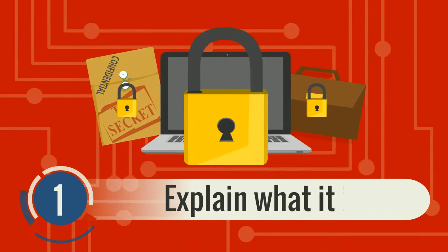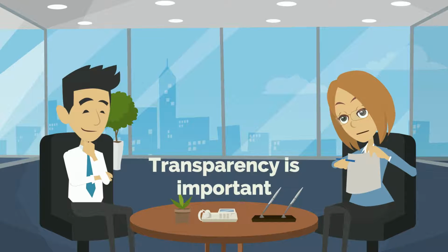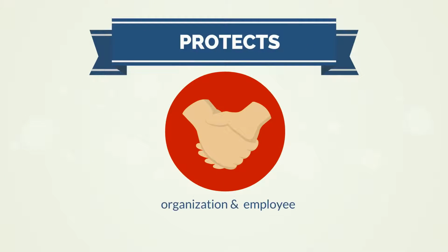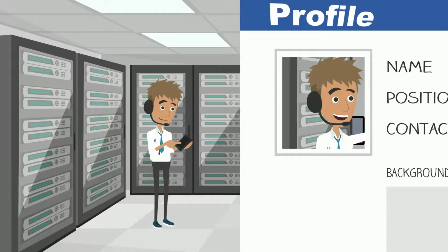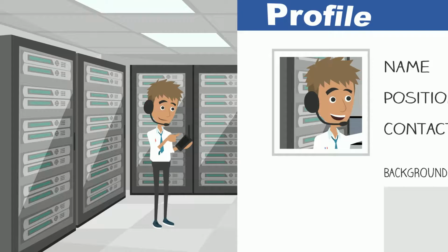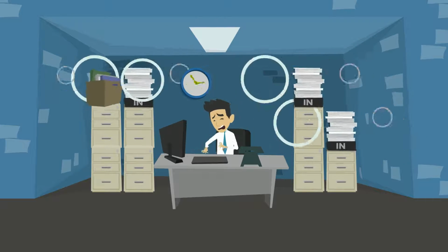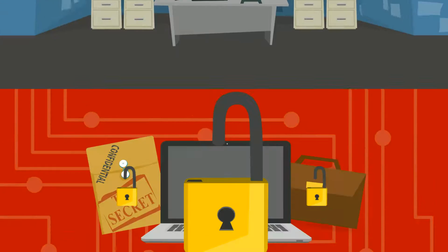Step 1. Explain what it is. Transparency is important, especially when launching an insider threat program. After all, this is a program that protects the organization as well as the employee. A good insider threat program knows that it will find more unintentional threats than malicious insiders. Oftentimes, putting new or strange behaviors into context is an important factor in making the distinction between unintentional insider and a malicious insider.